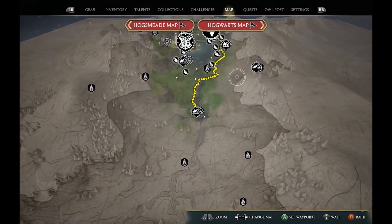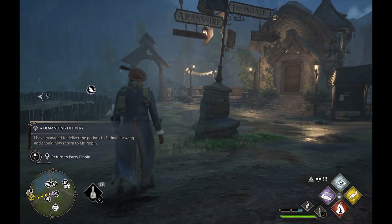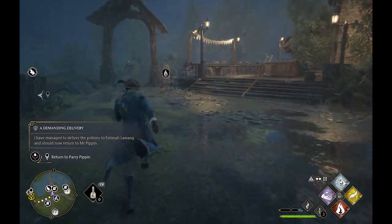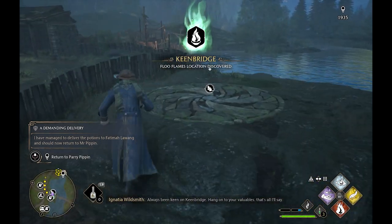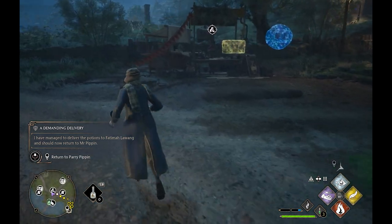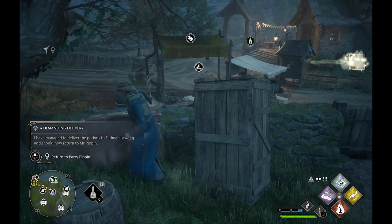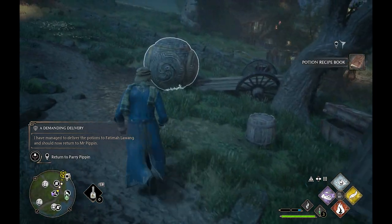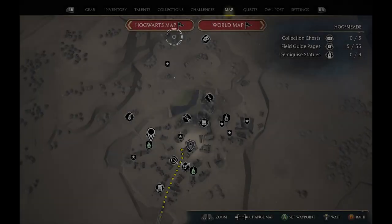All right then, so let's go to Hogsmeade. There should be a proper checkpoint area around here. There it is. Always been keen on Keenbridge. Hang on to your valuables. That's all I'll say. Potion book recipe. Oh, nice map.